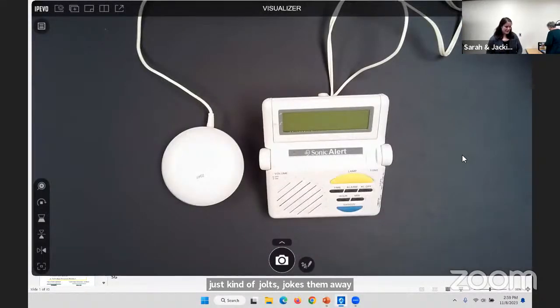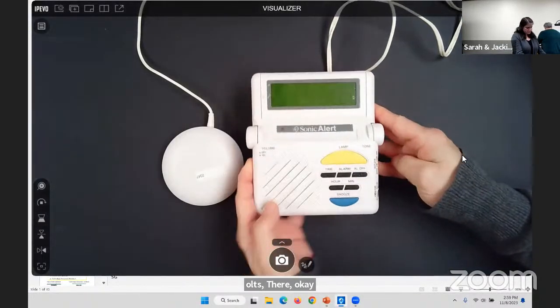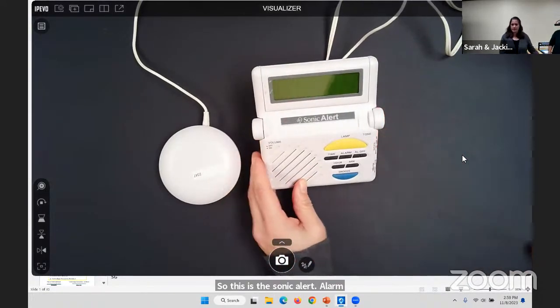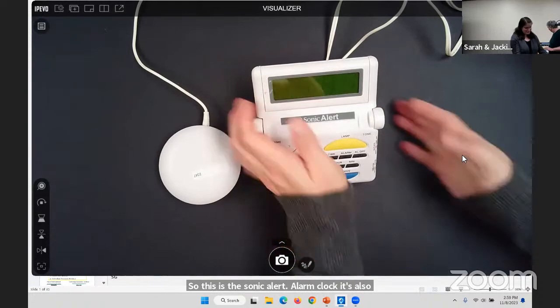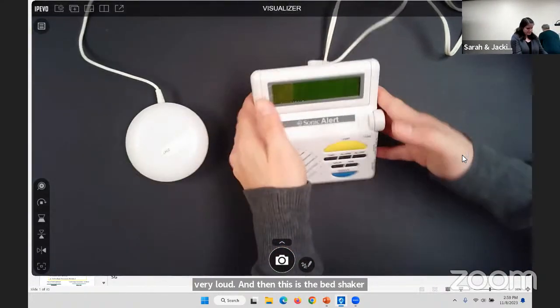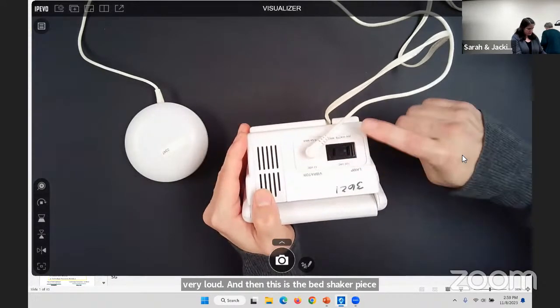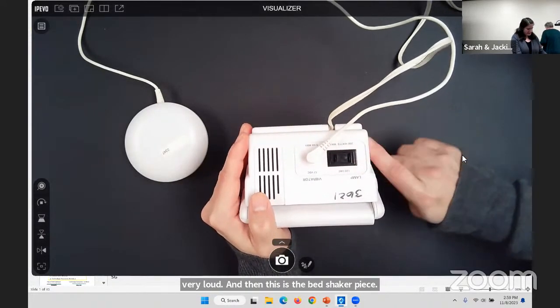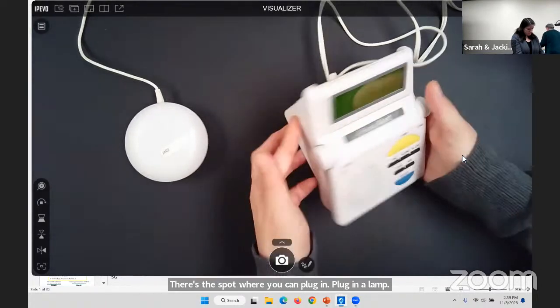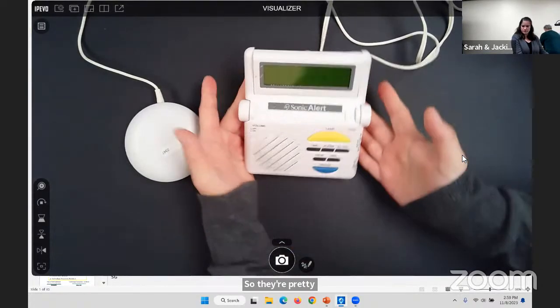Okay. So this is the Sonic Alert alarm clock. It's also very, very loud. And then this is the bed shaker piece. And then there's the spot where you can plug in a lamp. So they're pretty nice if you need that kind of a way to wake up.